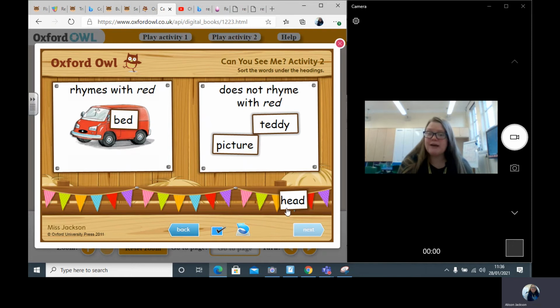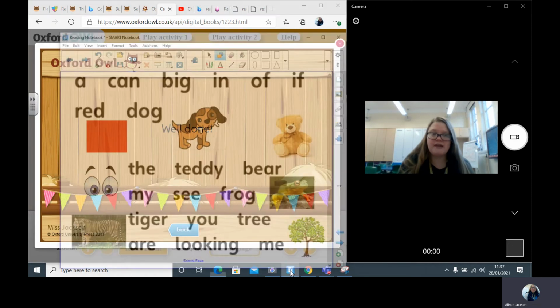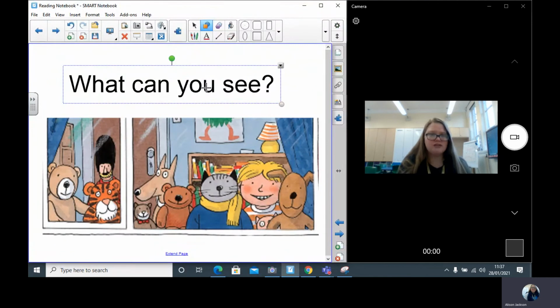Last one, this is a tricky word. It's head. Miss Jackson's head. So it rhymes with red, it doesn't rhyme with red. It does rhyme with red, because even though it looks different from these other words, it's a tricky word and it's still making the sound ed. So it does rhyme. Super.